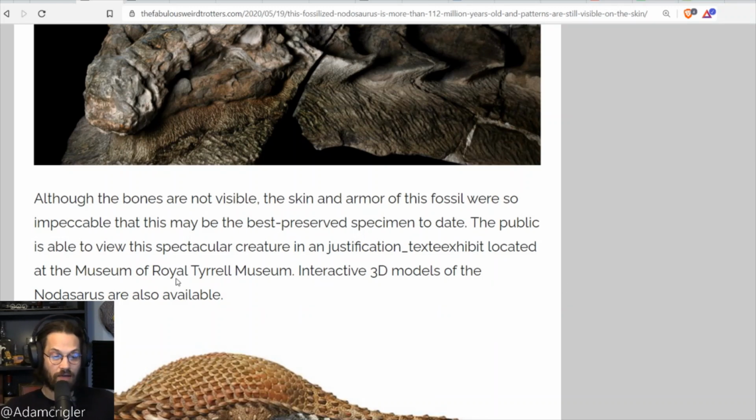The public is allowed to view this spectacular creation in a, I don't know what this means. I think maybe they were trying to do a link. Anyway, an exhibit located at the Royal Tyrrell Museum. Interactive 3D models of the Nodosaurus are also available.